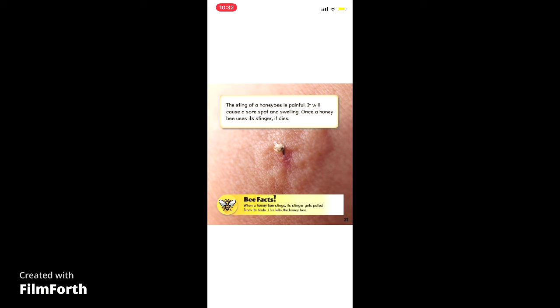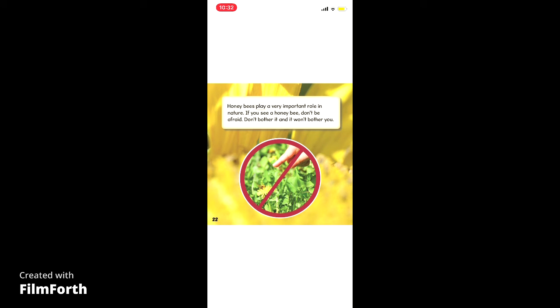When a honeybee stings, its stinger gets pulled from its body. This kills the honeybee. Honeybees play a very important role in nature. If you see a honeybee, don't be afraid. Don't bother it, and it won't bother you.